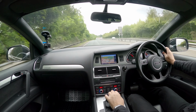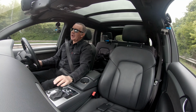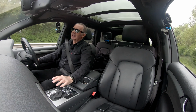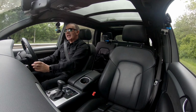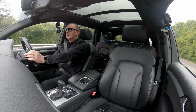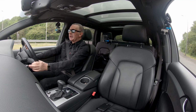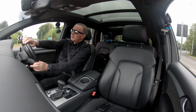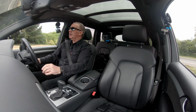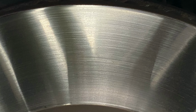One of the things with Audis, especially the Quattros, is you feel like you're never going to lose control. The car feels really planted on the road. You can feel everything through the steering wheel. So John's fitted new discs and pads, so brakes are perfect, no wobbles.